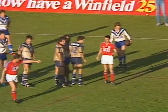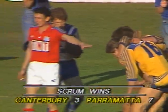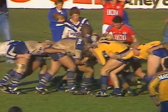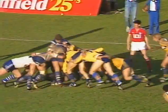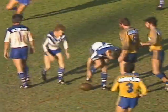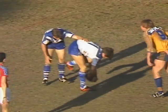This young man, Paul Mayers, who's shown all the talents in his first year in the major grade to suggest that one day he'll wear the green and gold. Bugden is off. Muggleton is on. Canterbury scrum. Gary Hughes. Peter Mortimer. Away from Lydia. Taken by Ella. Steve Mortimer off from dummy half. Turns it back inside for Armstrong.